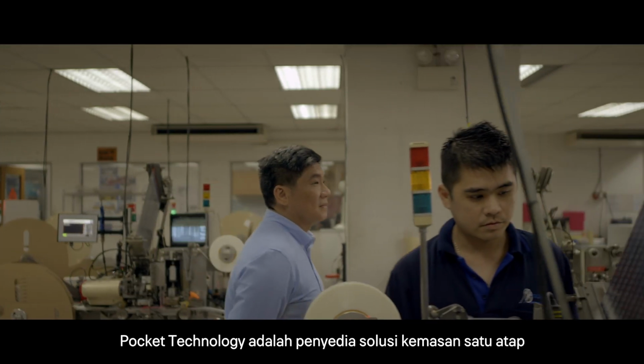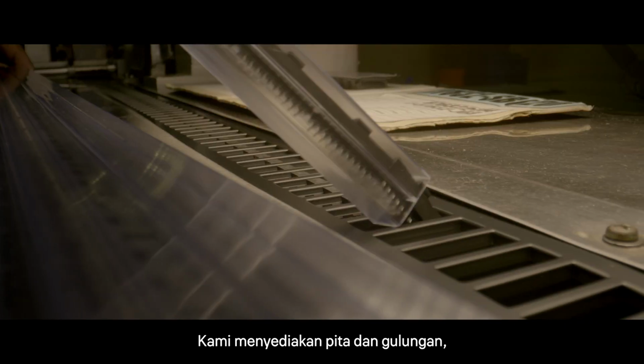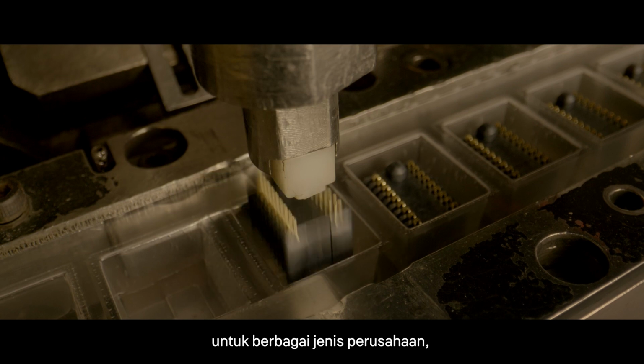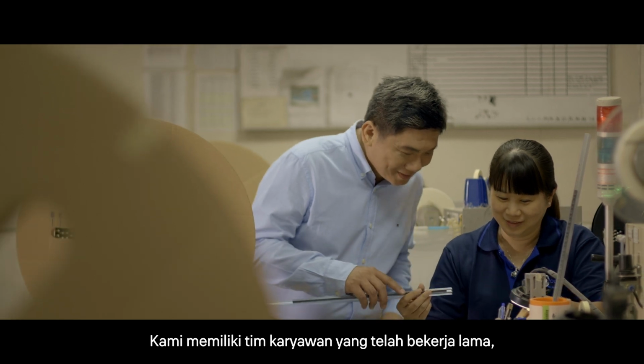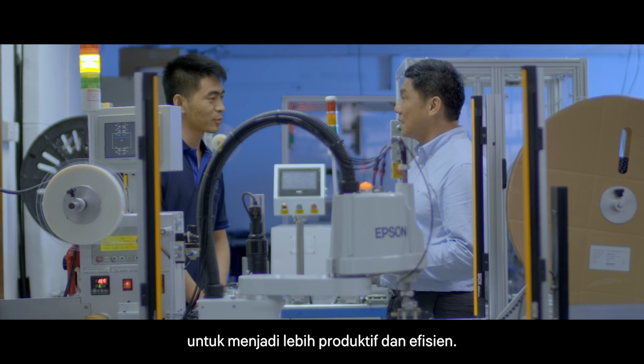Pocket Technology is a one-stop packaging solution provider for the electronic industry. We supply tape and reel, tray, and tube packaging to a diverse portfolio of companies, both locally and abroad. We have a team of long-serving staff, and we are constantly seeking solutions to be more productive and efficient.